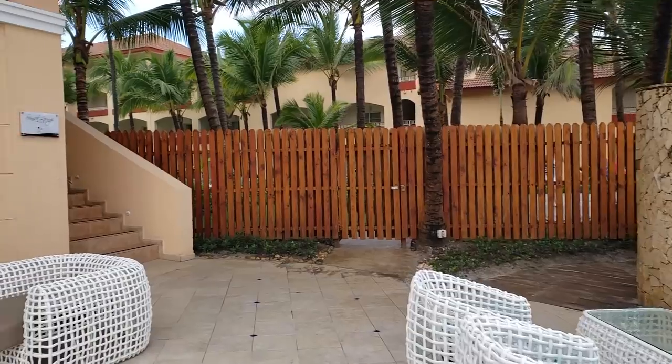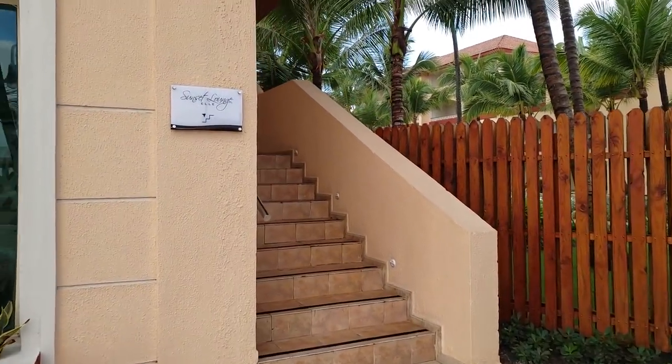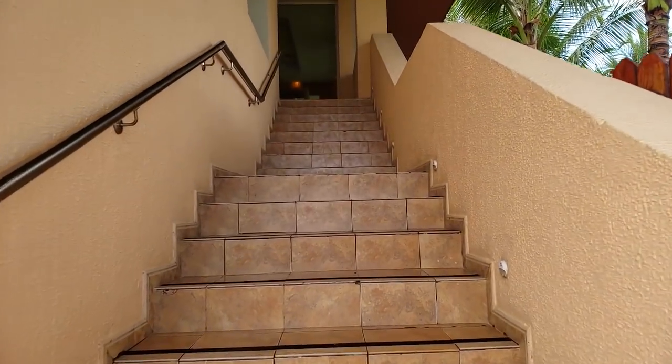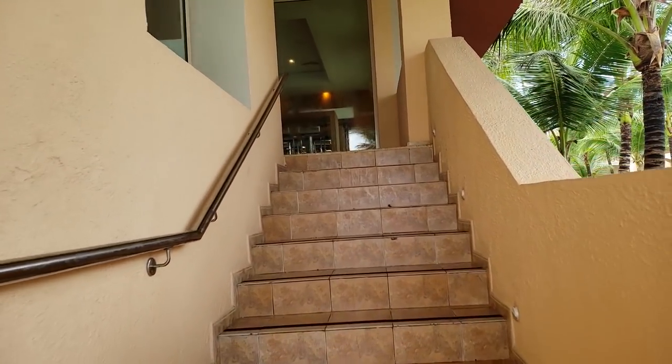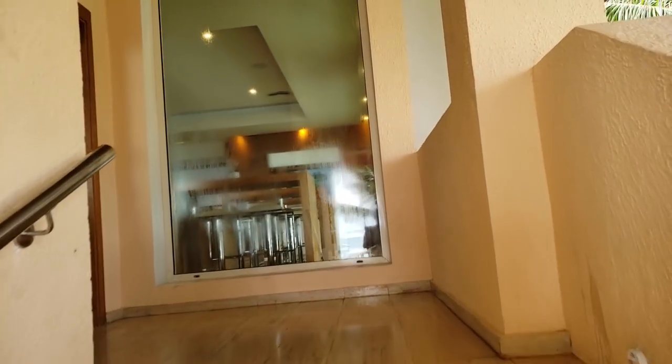Now here we're going to move up to what they call the Sunset Lounge. But it's funny because you don't see the sunset. If you come here, you can see the sunrise, but there's no sunset from this lounge. But this is an Elegance Club exclusive where you can come in and you can get drinks or you can get snacks or just sit up here and chill. I'm not going to talk when I come in here. I'll just show you what they got.